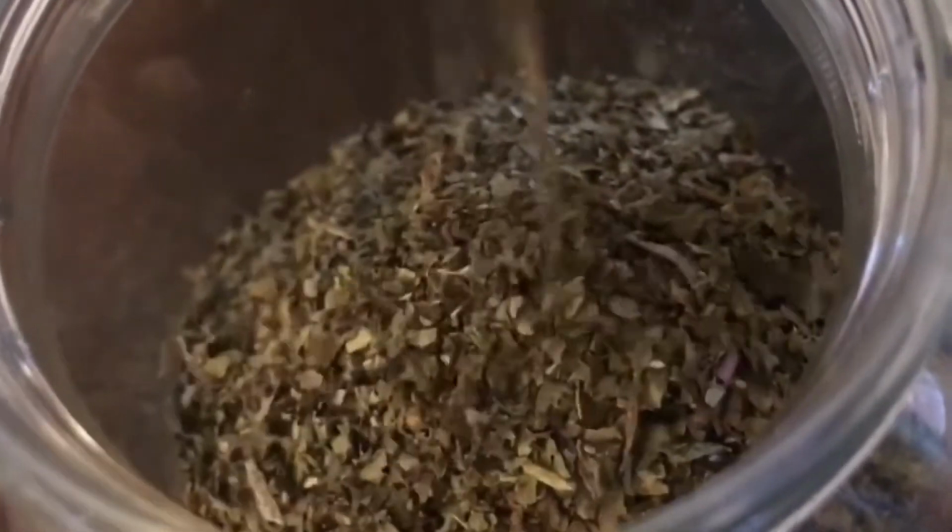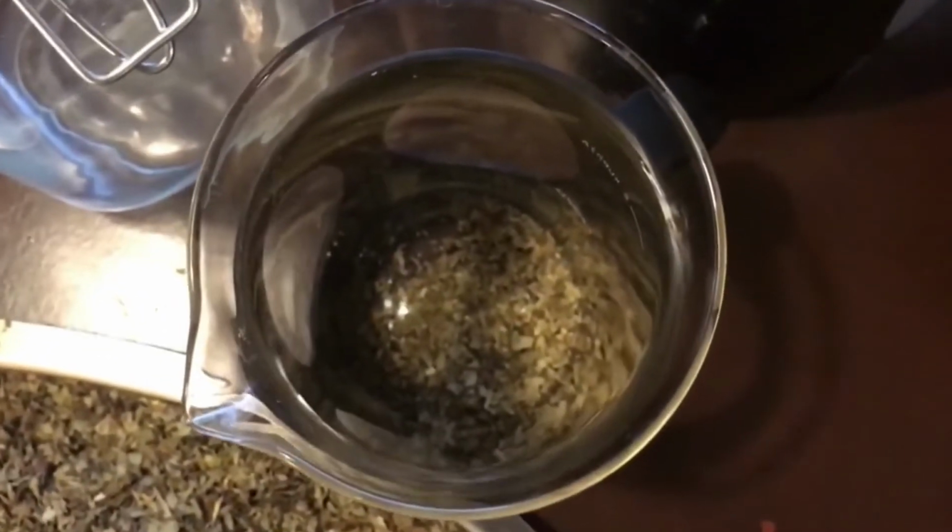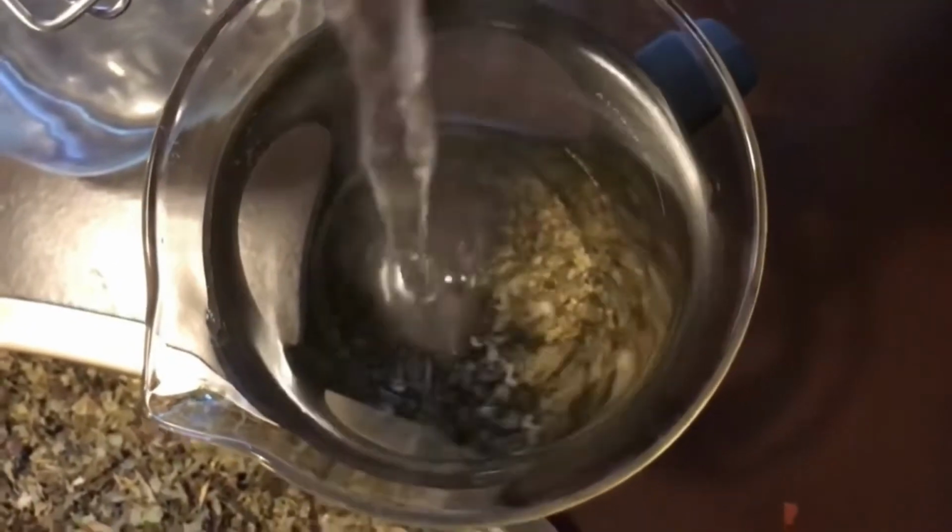So this is really surprising for anyone having problems with the blood. It might be a herb to look into, of course after consulting your medical practitioner. So we did say that the whole herb is used to cleanse the blood. Also it's used for boils and for abscesses as well.